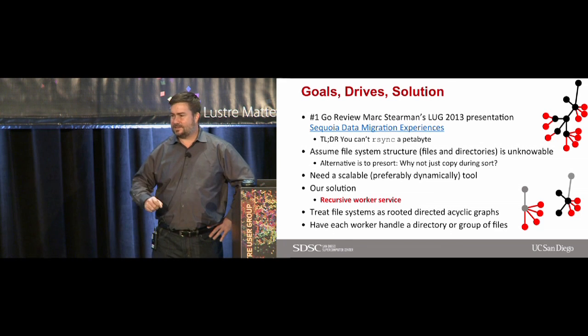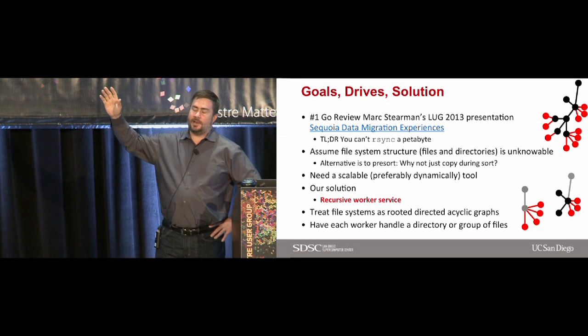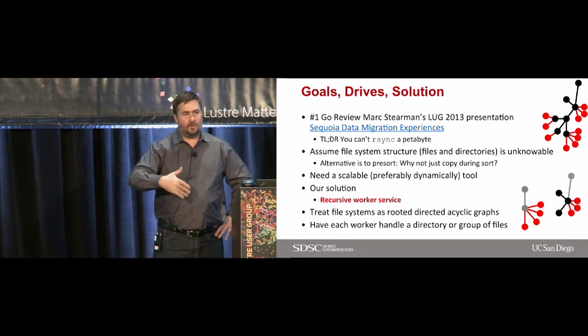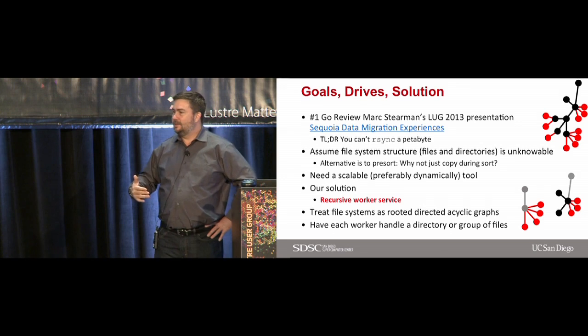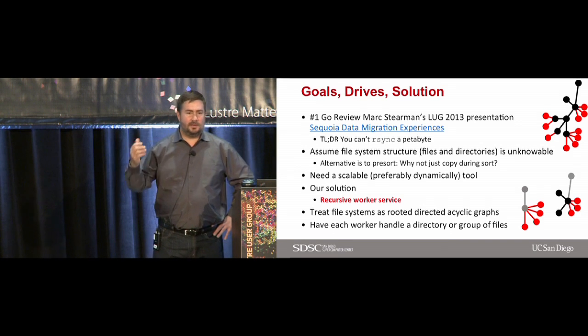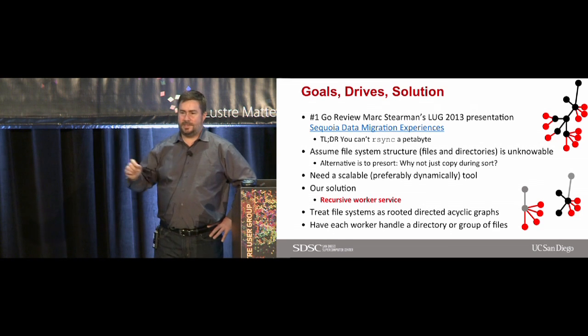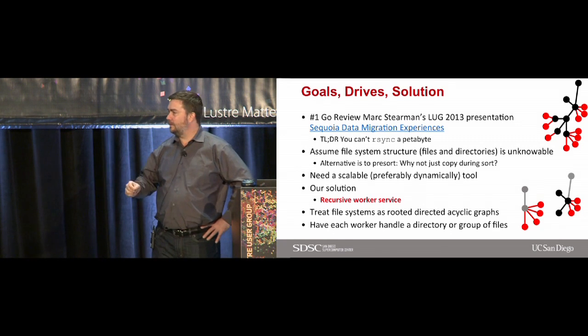Basically lightweight tasks that can follow instructions. So if you think about the little graph up in the upper right-hand corner as being an example of the full file system, you could try and build that tree in memory, like rsync does, and then go down and work on it.